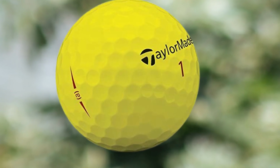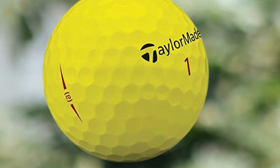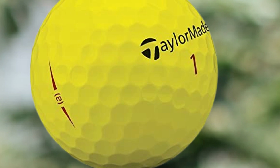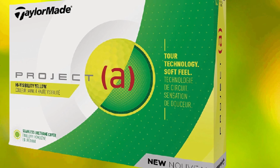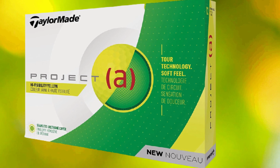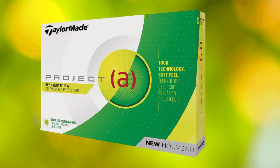These TaylorMade balls have a lower compression rating of 70, which means golfers with a swing speed under 100 mph are sure to benefit the most here. Although high handicappers and beginners might want to steer clear because of the inclusion of urethane cover, core, and mantle. Unfortunately, urethane tends to produce hooks and slices in the case of mishits.